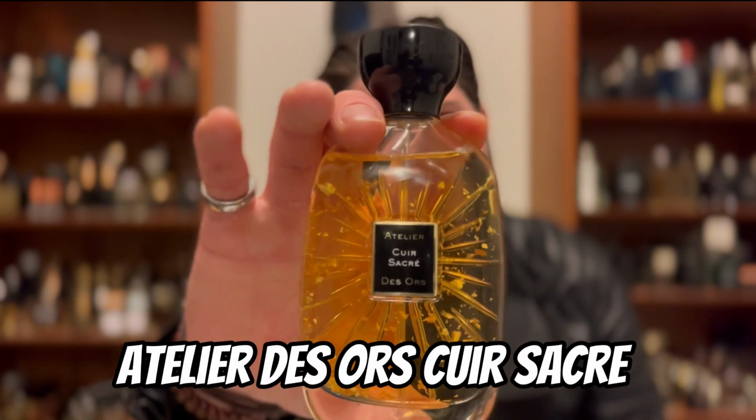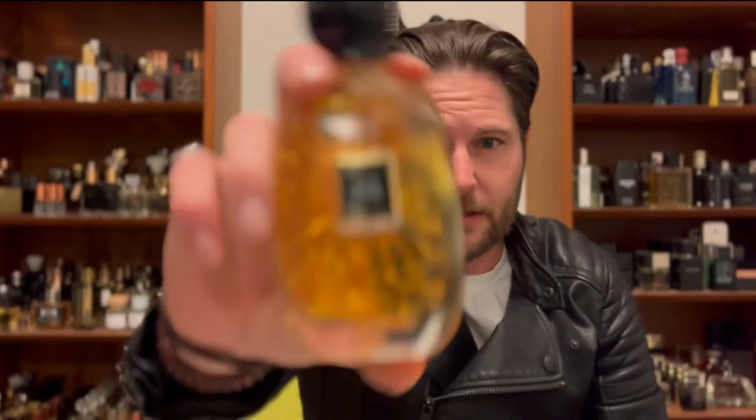This next one, we're stepping outside of the designer realm and getting into the niche category. And this one is Cuir Sacre from Atelier des Ors. Now, I mean, look at the gold flakes in this. Not only do you get this awesome leather fragrance, it also sparkles you up like a frickin' vampire from Twilight. Cardamom and cypress start this bad boy out, and the cardamom is very cooling. That's also blended with this really nice juniper berry, adding to that cool sensation that you get right off the bat. The cypress in it is very realistic. It smells really good, a nice camphorous and woody cypress.